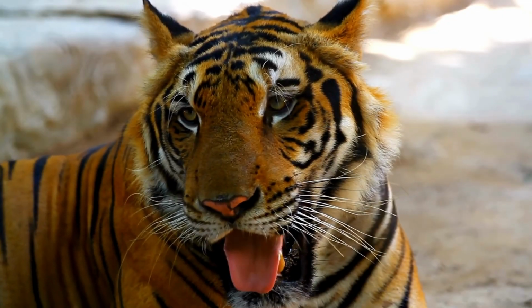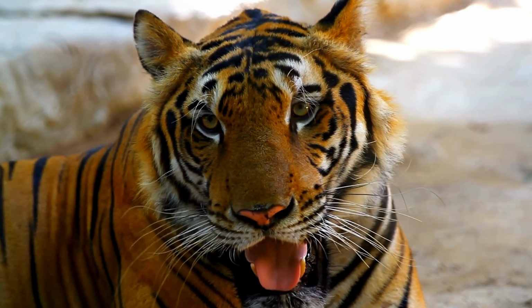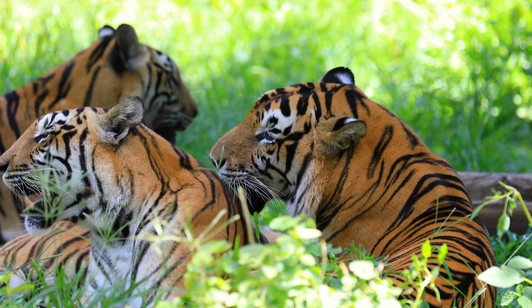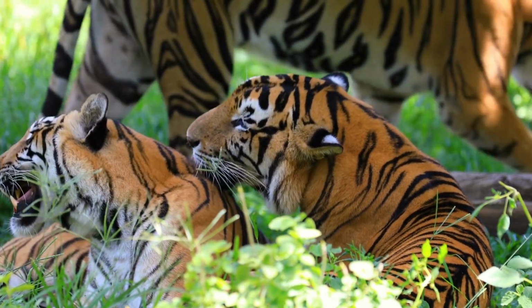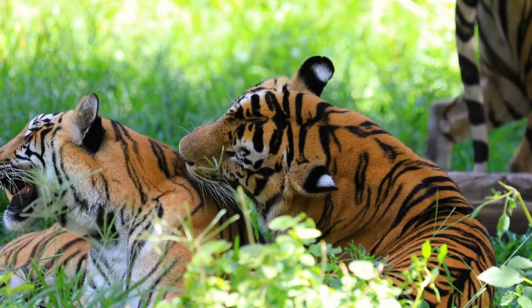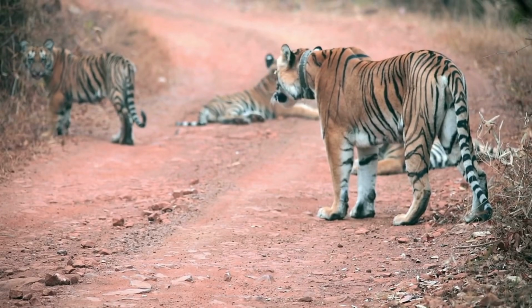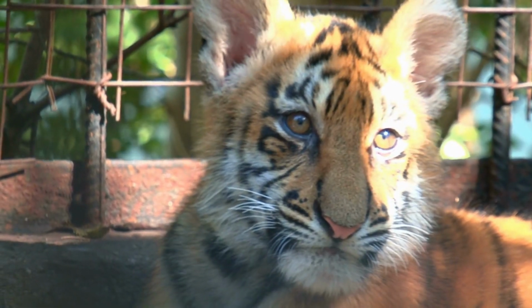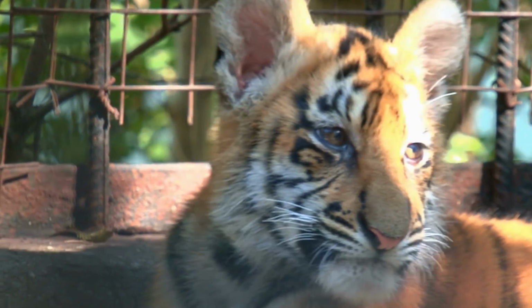When a female is in heat, she will signal her readiness by leaving scent marks and vocalizing to attract males. Once a male finds her, they may stay together for a few days, mating multiple times. After mating, they go their separate ways. Females give birth to 2 to 4 cubs after a gestation period of about 3.5 months. The cubs are born blind and helpless, relying completely on their mother for food and protection.